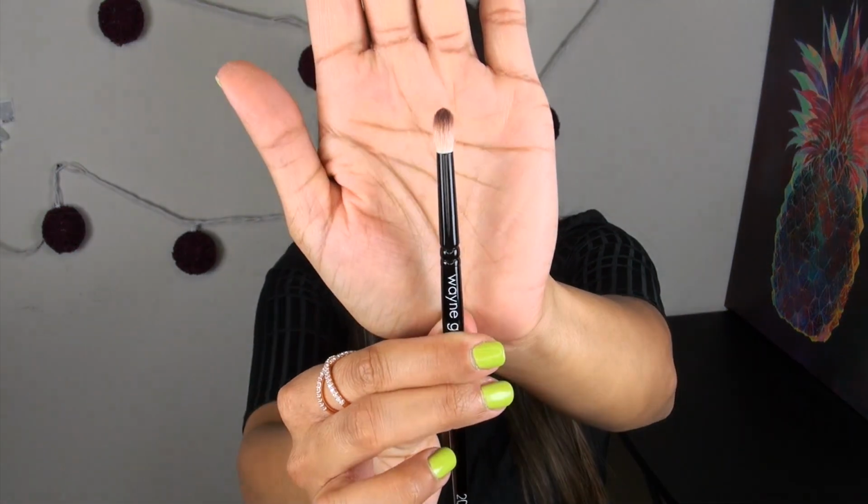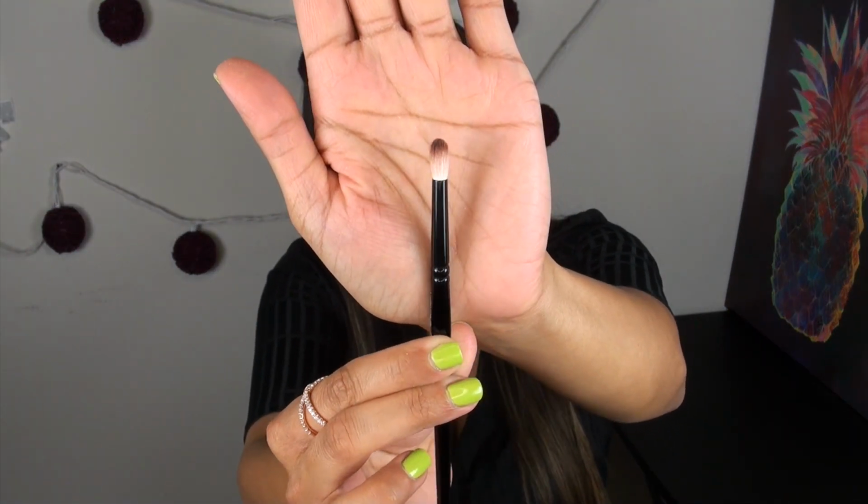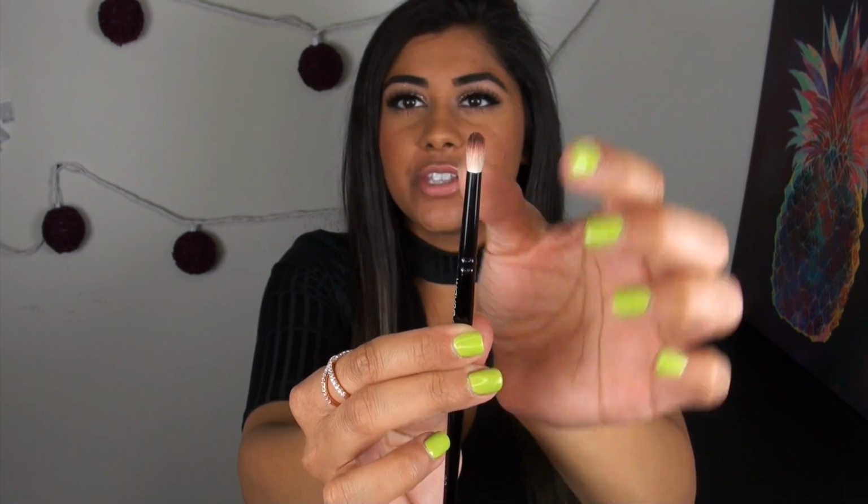The other brush is the number 20 brush. Now this is an interesting brush because it's not necessarily a pencil brush. It is still like a fluffy brush. I actually love using this as lower lash shadow. Sometimes I feel like pencil brushes are just a little bit too precise, and sometimes they leave a really harsh line if you're trying to do like a smoky lower lash line. And this brush is just so perfect at blending out the shadow on your lower lash line.